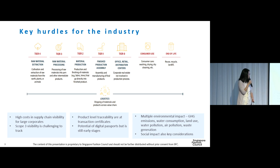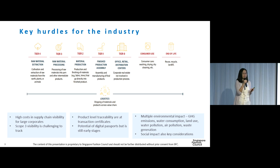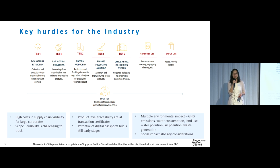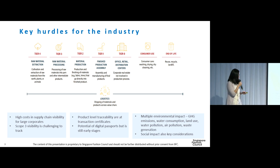On the left-hand side, it's really about visibility, supply chain visibility. Over a long, complicated supply chain, even for the largest corporates, it is a challenge to maintain supply chain visibility. So now with ISSB coming with that announcement that they do want to include Scope 3 emissions, you can imagine that even for the largest corporates, this is going to be an increasing challenge, even with their massive amount of resources.